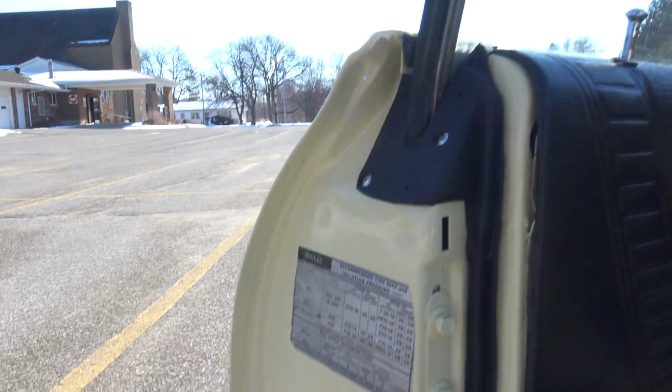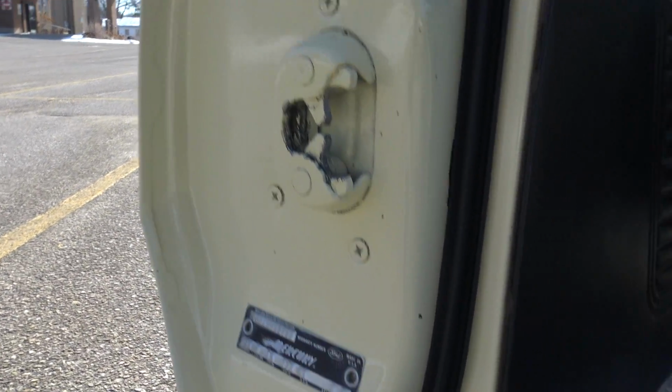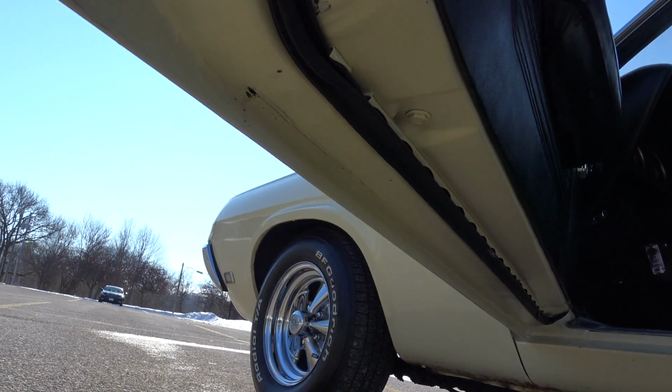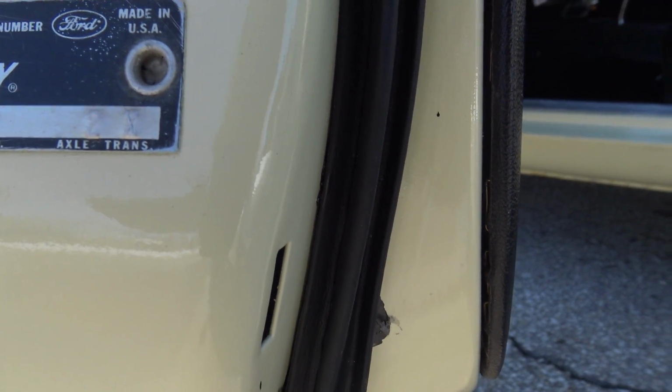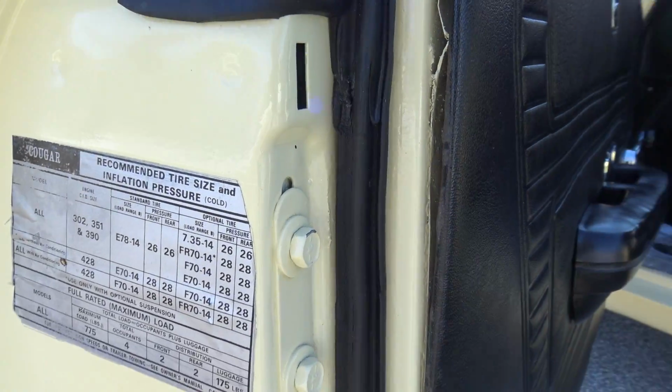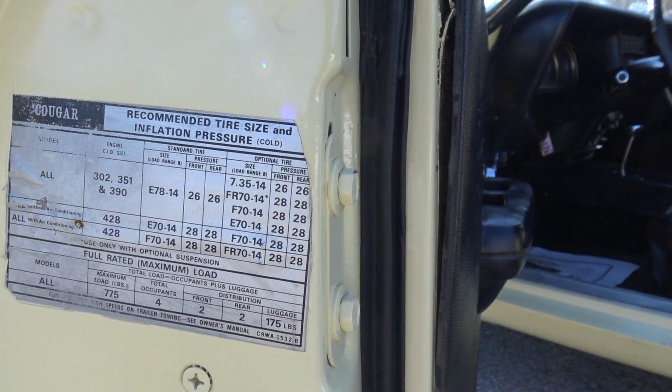As we open up the door jamb, same thing as the passenger, you can tell the doors have been taken off, it's all been jambed out, new rubbers have been installed. Here's your original color is W, trim is, let's see, 1A it looks like. It's got the original sticker for tire information there.